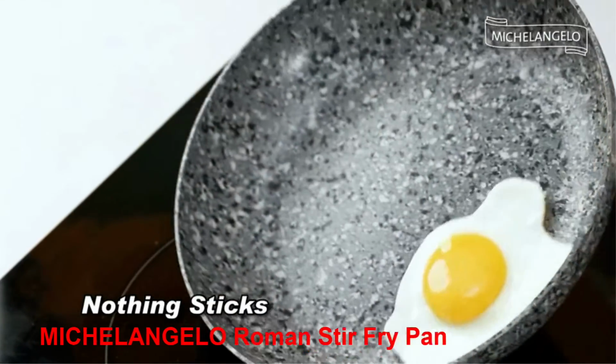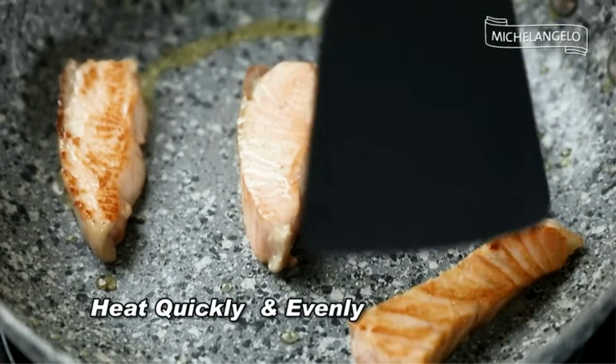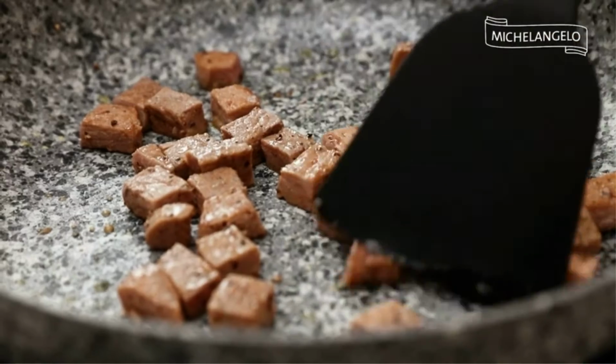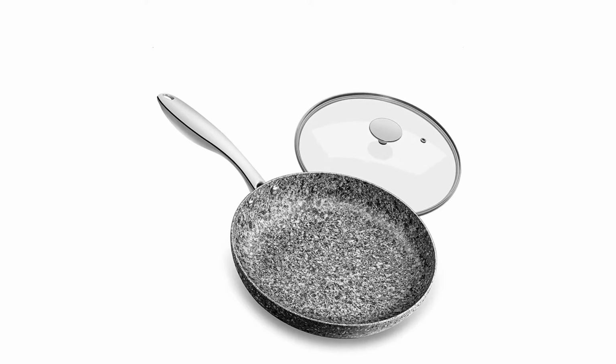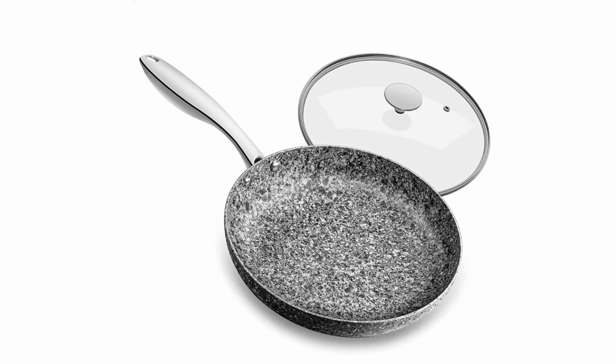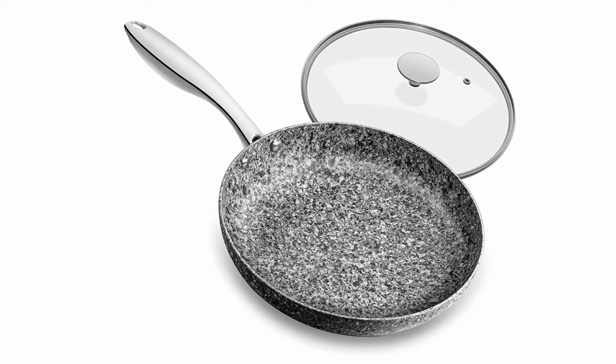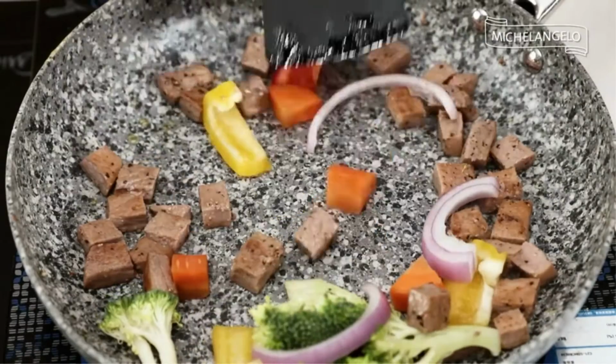Number 3. Michelangelo Roman Stir-Fry Pan. If you want to have a nice, Italian ambience while cooking, then you should get the Michelangelo Roman Stir-Fry Pan to add to your kitchenware. This product is designed with a 100% eco-friendly coating that not only heats up quickly but also keeps the heat for a long time. This means you can save time when you cook food.